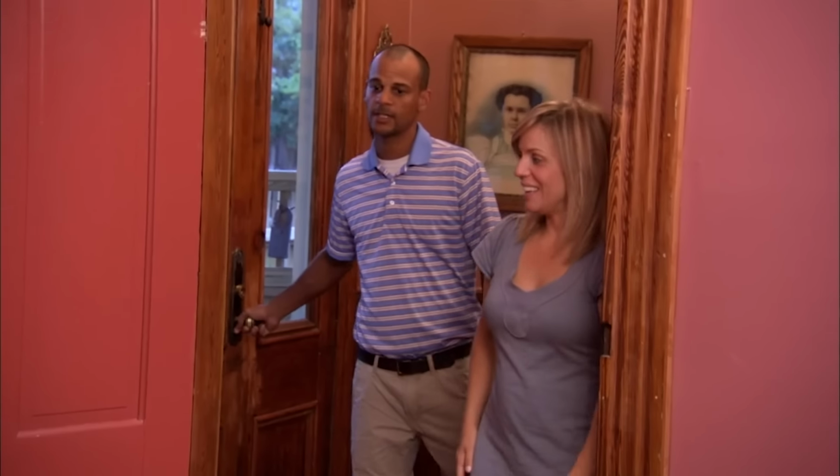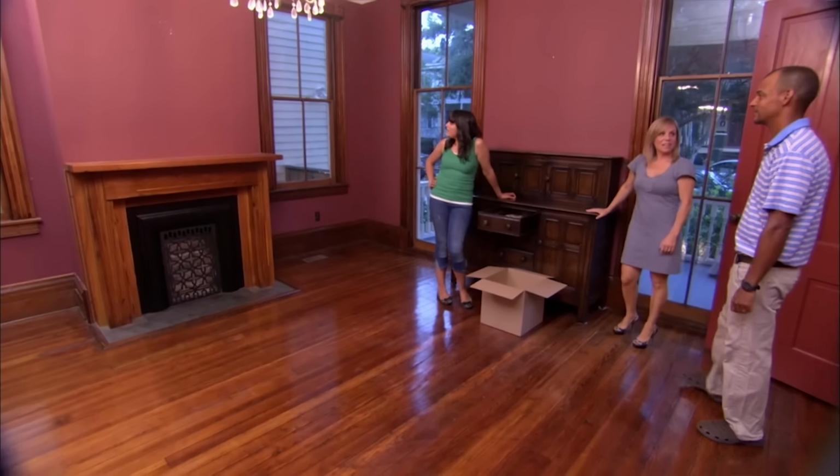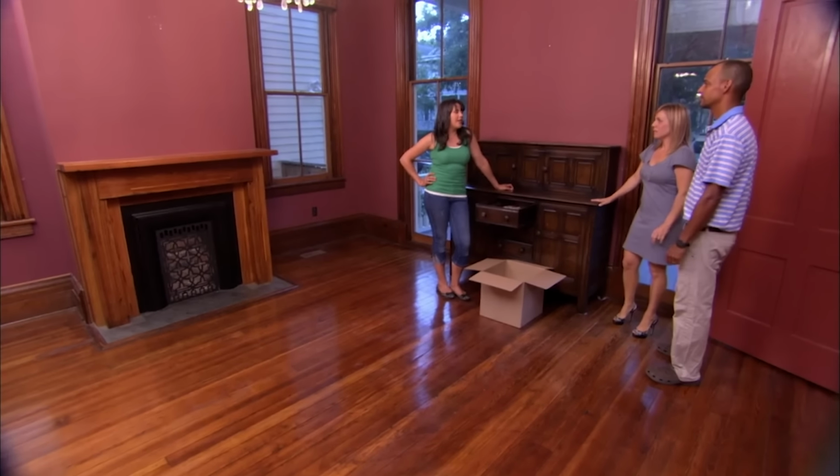Hi, guys. Hi. How are you doing? Hey. Good. How are you? Very good. Wow. It's really empty. I know. A lot of space. But the weirdest thing is that it looks darker, the paint, now that everything's been taken out, which I don't entirely understand.